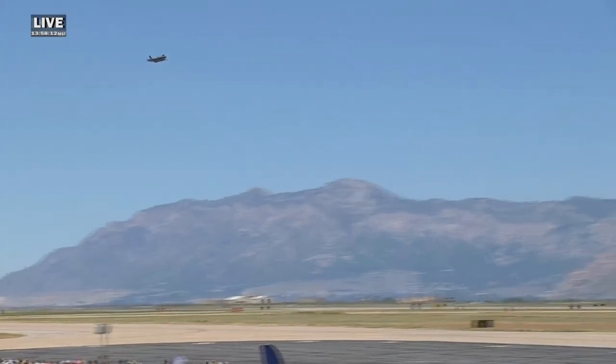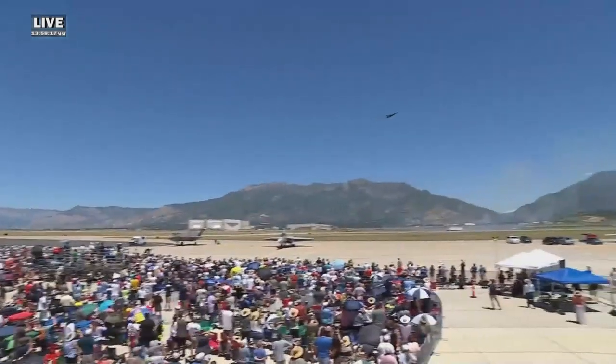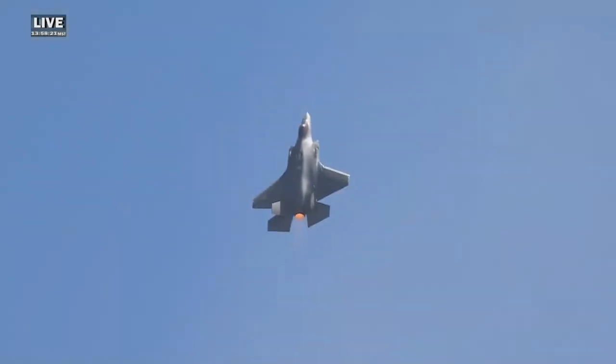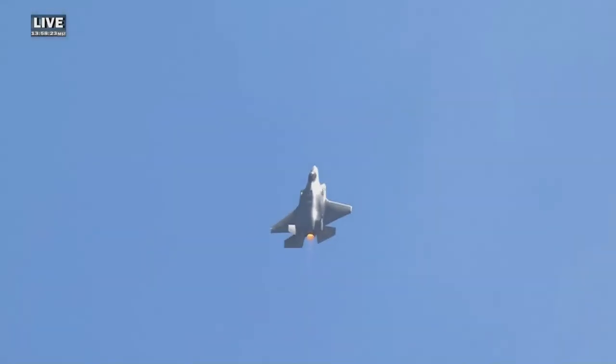If we're in combat, we want to dominate the adversary, and that's what these planes are designed for. Nobody in the world wants to take on an F-22 Raptor or an F-35. You just don't want to do it. It's going to be a bad day. That's what these planes are built for. It's pretty awesome to see it up close and personal.